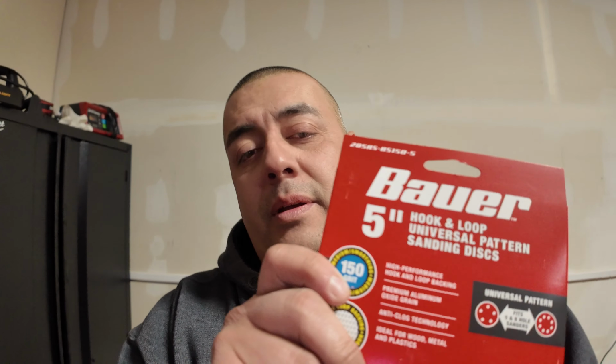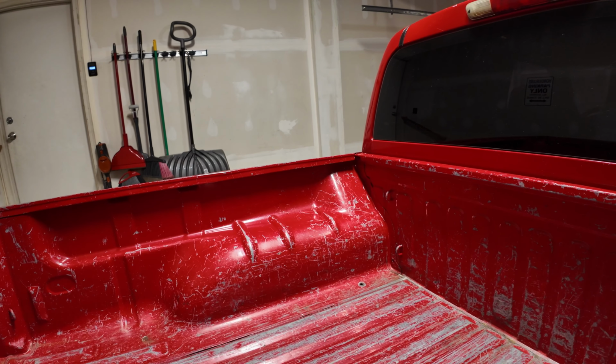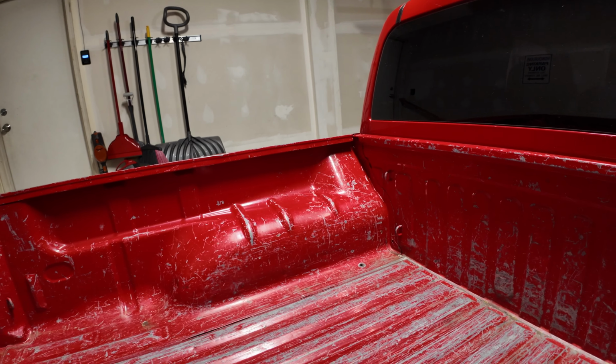Yep, it's 150 grit to sand it down, to kind of bring it down. And anything that's bare metal, like these areas right in here, pretty much the whole thing is almost bare metal, I do have to coat. Pretty much I'm going to end up coating the entire bed almost with primer, so make sure the bed liner sticks on there.